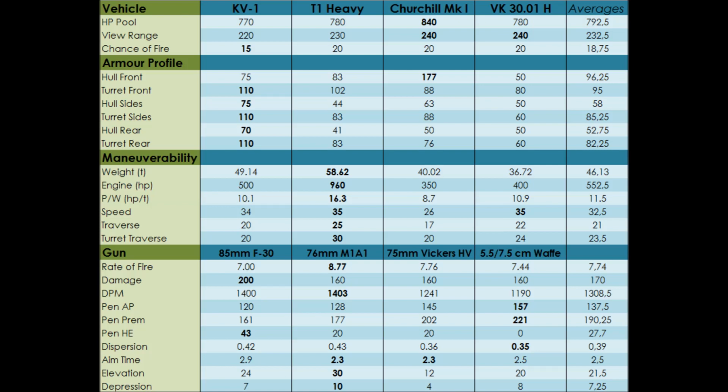Taking a look at the armor profile, you can see the KV-1 is the top dog of the pack. Best armor profile all around. The Churchill Mk I is the best frontally armored, but I'll be back on that in a second. Maneuverability, the T1 picks the top position here. Best engine power, it's also the most heavy tank, surprisingly. And in terms of weaponry, the VK3001H using the waffle gun gets on top of that.